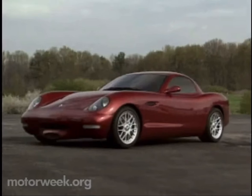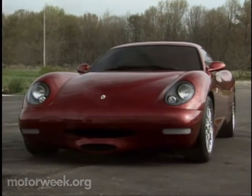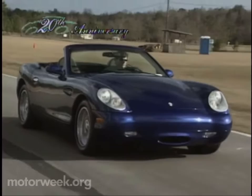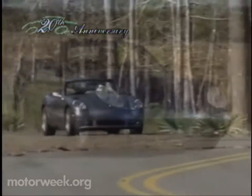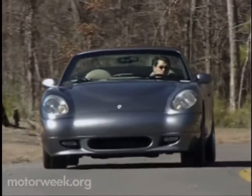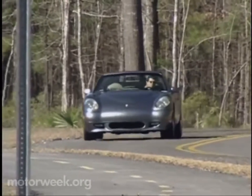We've been following the evolution of the Esperante with some interest since we saw the first styling mock-up during a visit to the Panoz factory in 1997 and got our first slow ride in a prototype at this same track 2 years later. The idea of a more practical and elegant machine to complement the raucous AIV Roadster not only appealed to us as enthusiasts, but would take Panoz to that next level as a multi-line car maker.